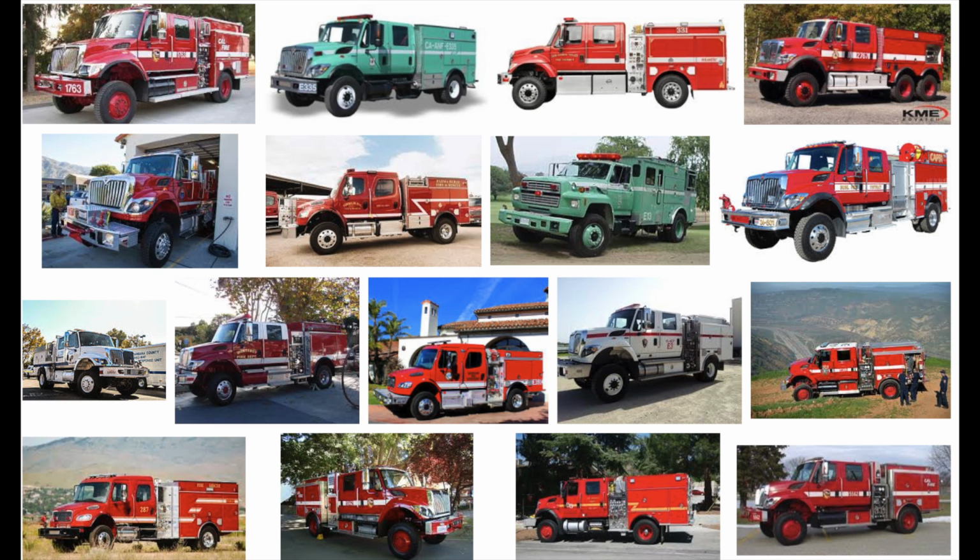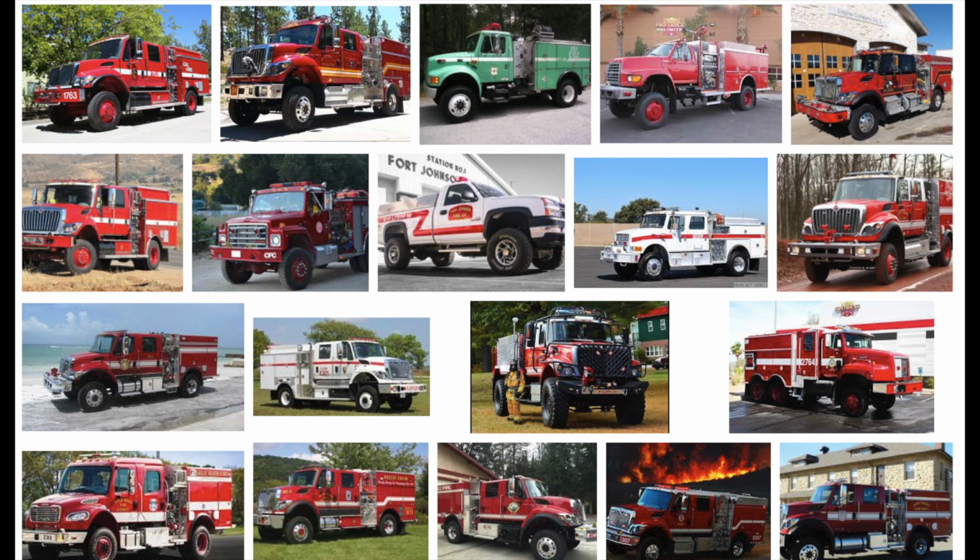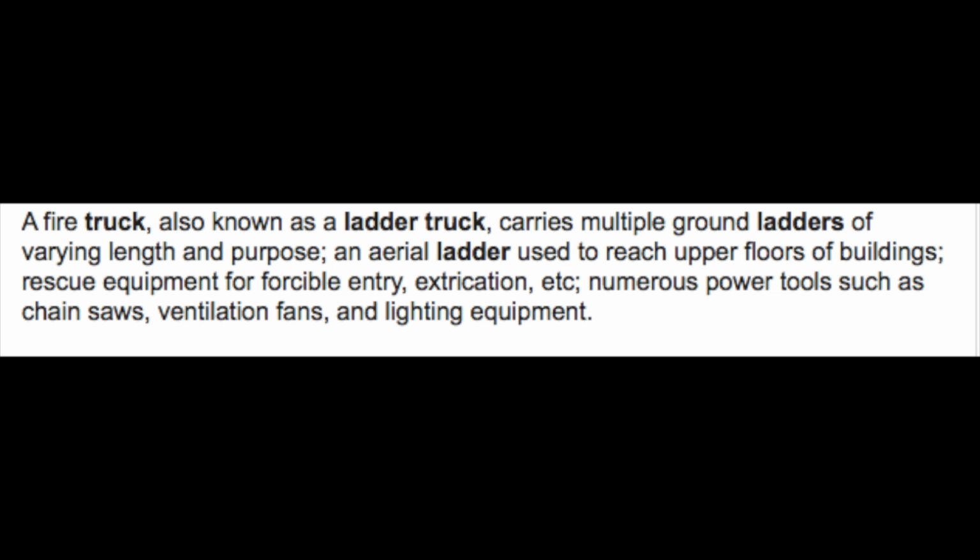The rigs have gotten better, though, Dave. You have your pumps, and you can be in volume or pressure mode. The newer rigs have one impeller that is strong enough these days where you don't have to have a parallel in series anymore. So you have the Type 3 brush rigs, and they carry smaller ladders and smaller amounts of hose, but they're designed to make access to remote places. And generally, the people who drive these take tests, and they're called engineers.